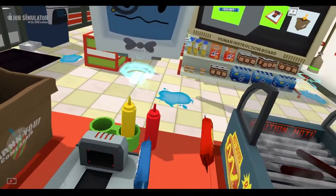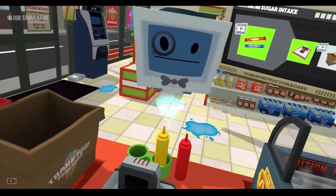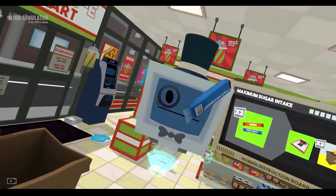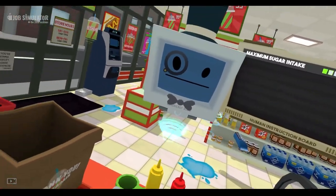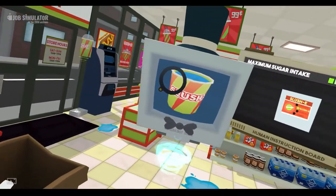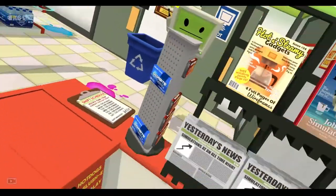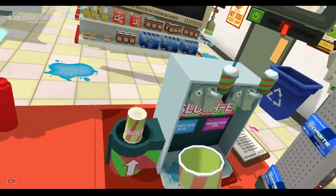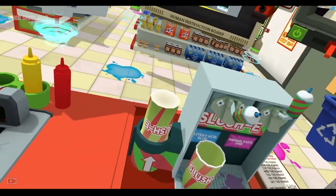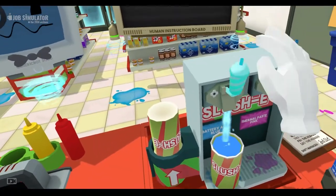Would you kindly put those in a bag for me? Yep. That's a pretty good one. Ah, yes. Much better. I'll take one of those frozen slushy delights. In the bag. Slushies! Let's go! Which one do you want? This looks like a blue one. Oh, that's gonna be a jumbo size nap.